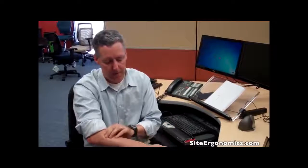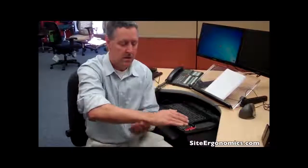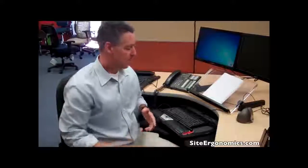And that's important because the muscles attach here at your wrist and here at your elbow. So if you're working like this, you put tension on the tendons here that can irritate your wrist, or you put tension here and that can irritate the tendons in your elbow. So again, it's important that your wrist is straight when you're typing or mousing.